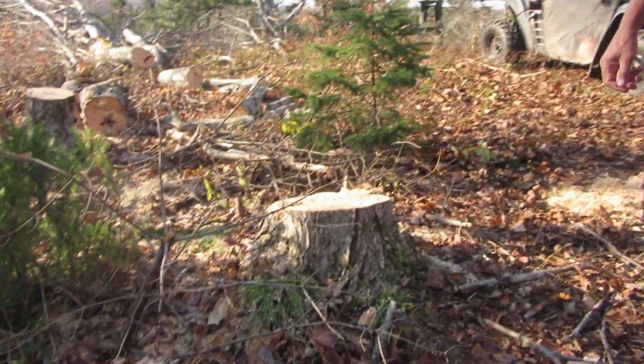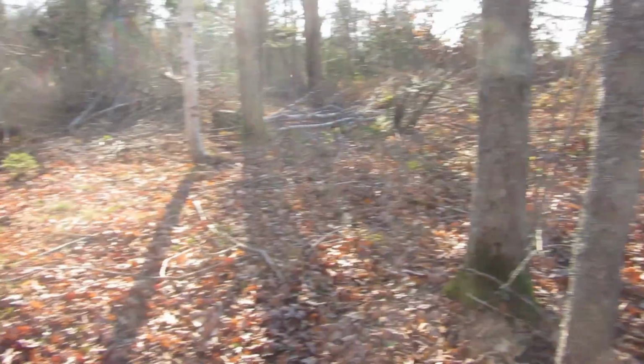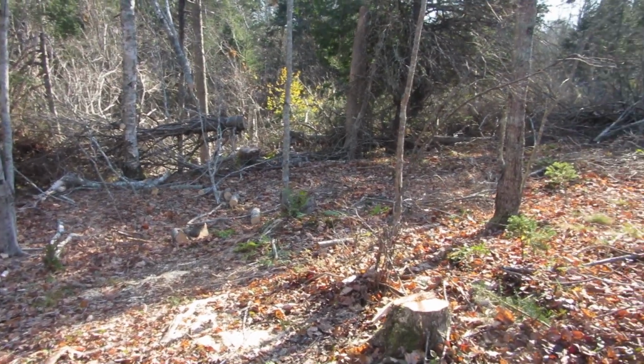So this is, what, 30 feet from the first tree we talked about. And so you took down, what, 2 in this area? Yep. There's one stump. There's the other stump. The other one's over this way. And there's a couple of small ones there. And bits and pieces left of them.